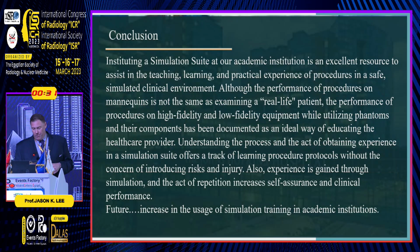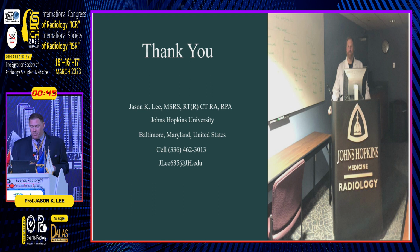Also, experiences gained through simulation and active repetition increase self-assurance and clinical performance. Looking to the future, there's an increase in the use of simulation training throughout academic institutions. I know the best way to learn is doing it on a real-life patient yourself. That was the best way I learned.